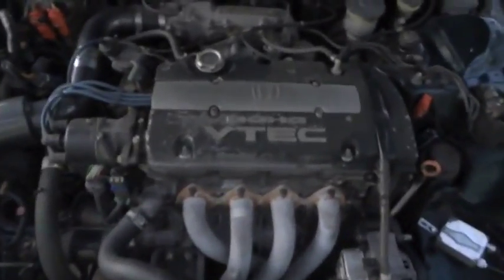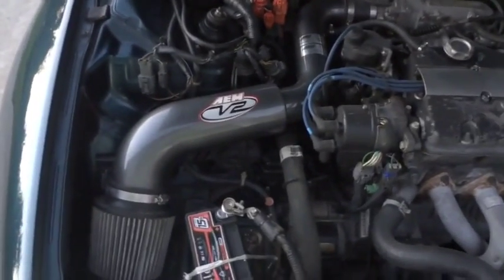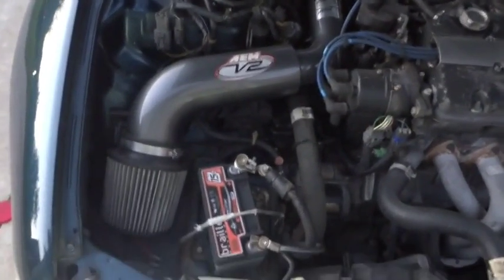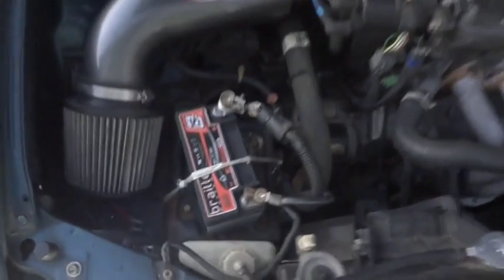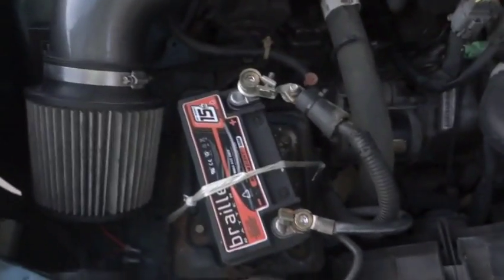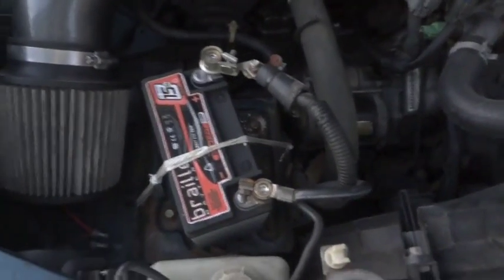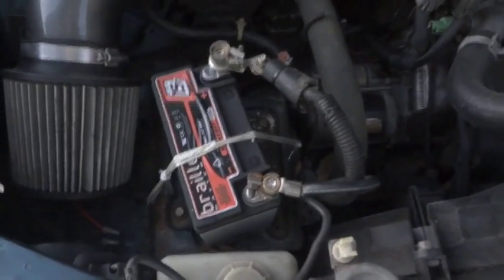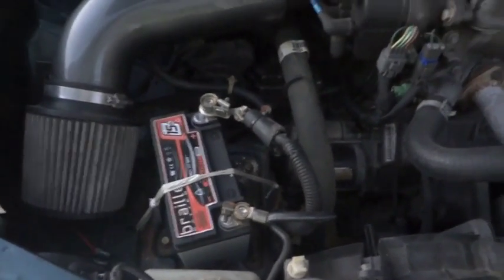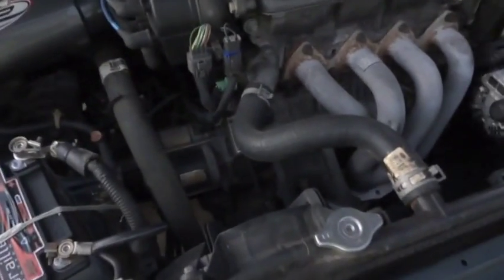Okay, so the engine is H22. That's 2.2 liter for those who don't know. It does have an AMV2 short ram intake. It has a Braille battery, which is a lightweight racing battery. It can be turned upside down, sideways, whichever way you want to mount it. I bought this for a relocation project to put it in the trunk, but like I said, after I bought this battery, I stopped driving the car.